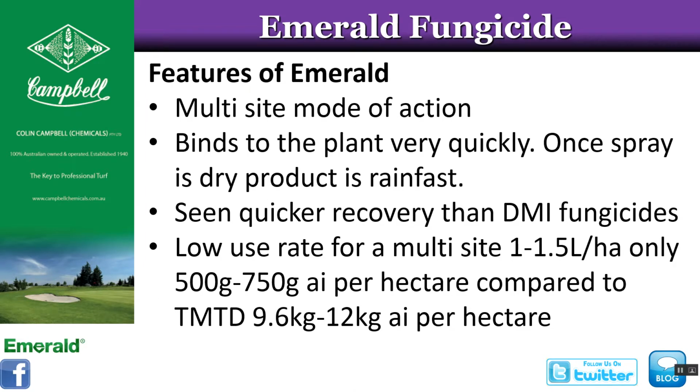Now, the features of Emerald. As I said, it is a multi-site mode of action, so resistance risk is very low because it has multiple properties that it works with to attack the disease and prevent disease from coming up. The other feature of Emerald is that it binds to the plant very quickly, very different to a lot of other contact fungicides like Thiram or Mancozeb, where you put them on and they can wash off quite easily. Emerald's different, it binds to the plant very quickly. Once dry, it is rain fast, it does not wash off.